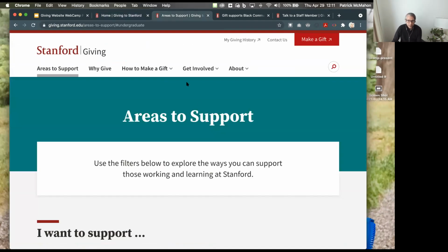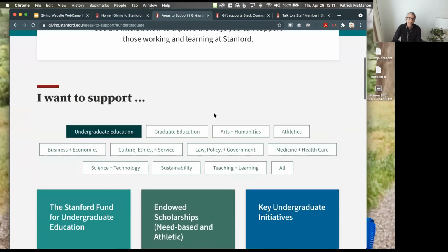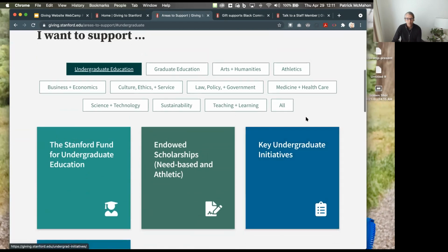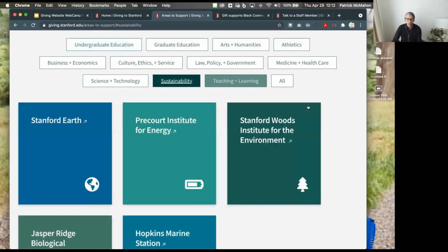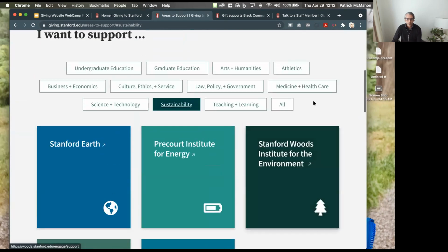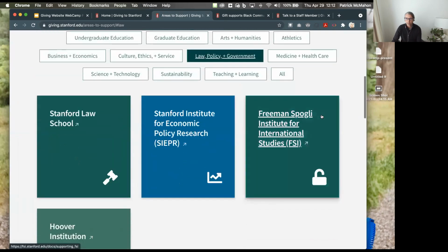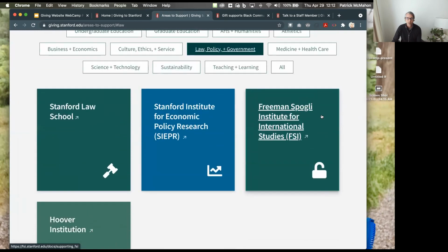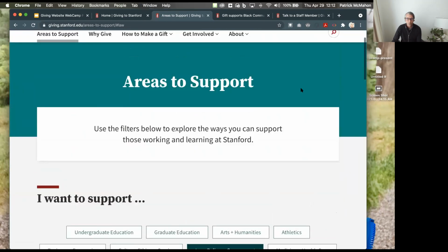So that's the homepage. We have this "areas to support" section, and this is a way for us to organize the different areas to give to across the campus. It's not all inclusive, but it's a start for us to put some user-centric categories around these areas to support. So you can see here sustainability, for example. With this new taxonomy, we're able to carry this across into our stories as well, and it's trying to connect a thread across the content throughout the site.